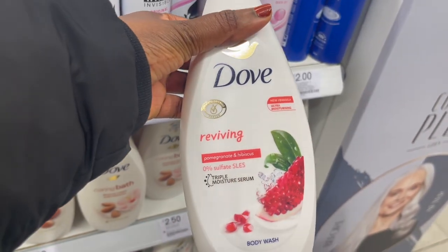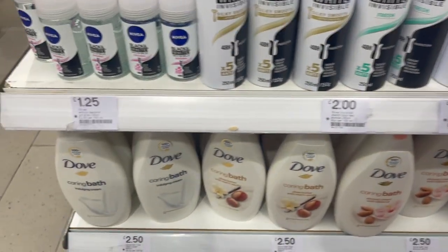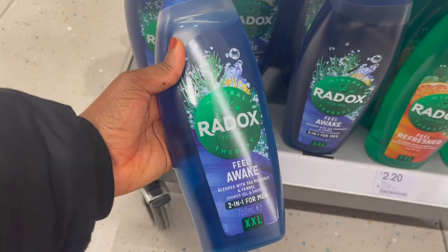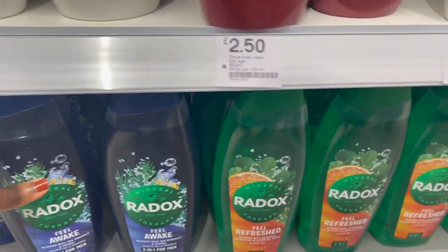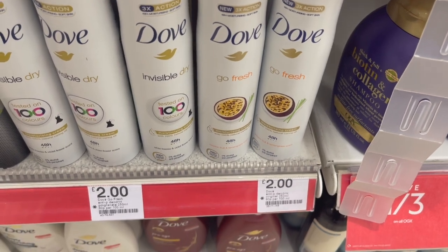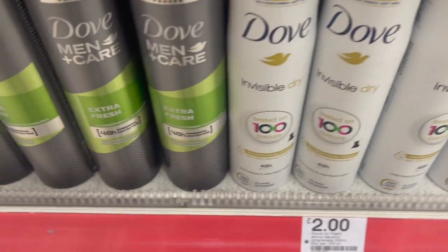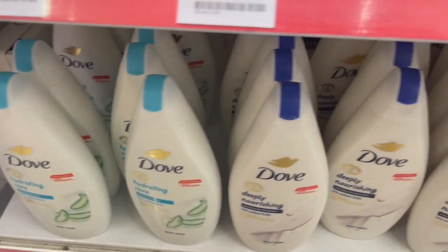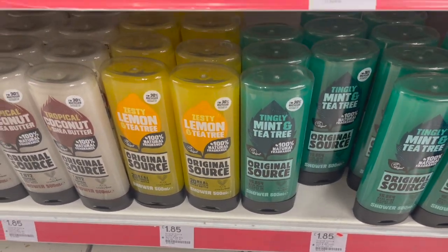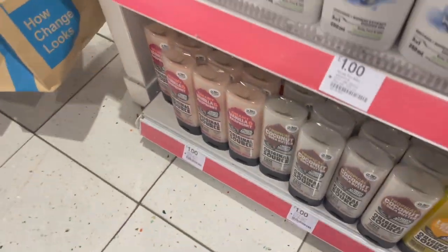Dove. I love this one. Smell is nice. They are all £2.50 now. Radox is now £2. Okay, this one is a big one. Go Fresh deodorant, £2. So this is what? Passion fruit and lemongrass scent. These are other body washes. Original Source, different scents, £1.85.